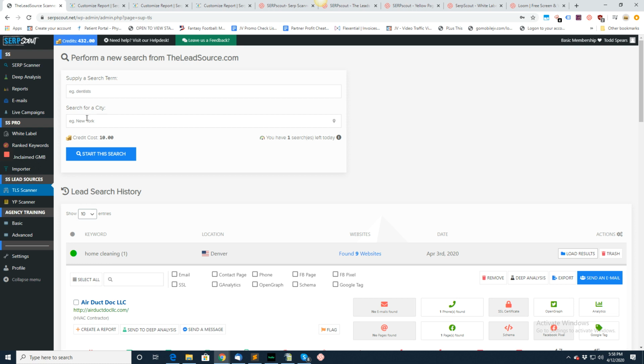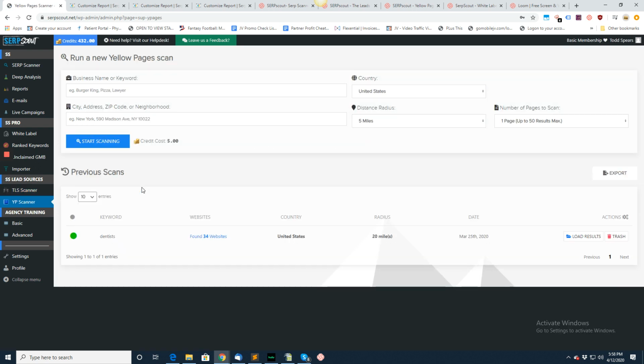If you use a small city in a peculiar niche, you may not get 1,000. You may get 400, and it may only cost you 4 credits. If you don't get 1,000, we'll reverse this out and only charge you for what you got. Yellow Page Scanner is almost the exact same thing as the rest of the stuff we've been talking about. It just scans the Yellow Pages, and that's it. You can get up to 50 results. Yellow Pages has 50 pages, 50 results per page, and they're all local businesses. There's no Yelps and crazy stuff.